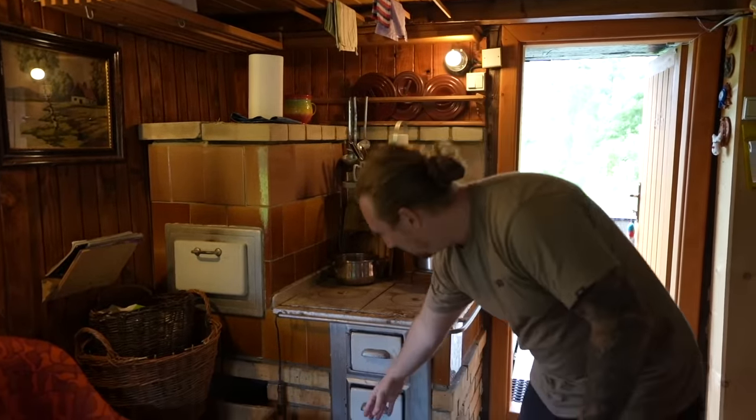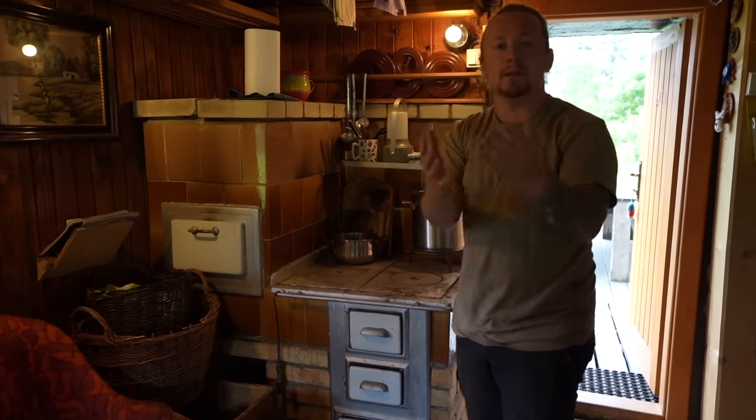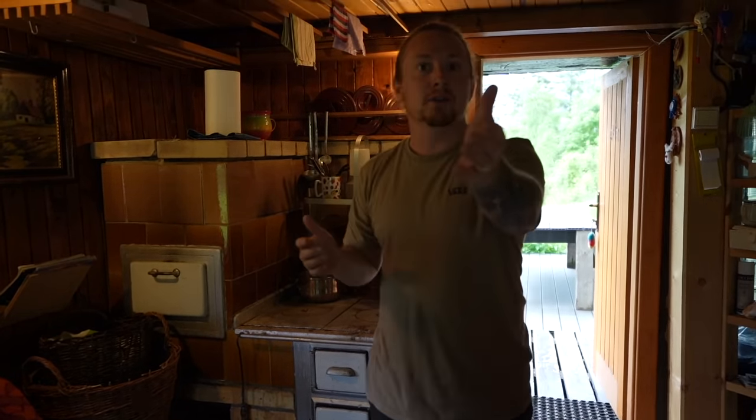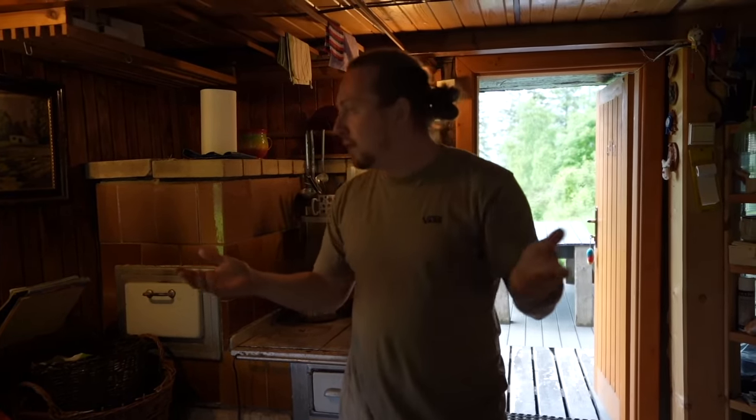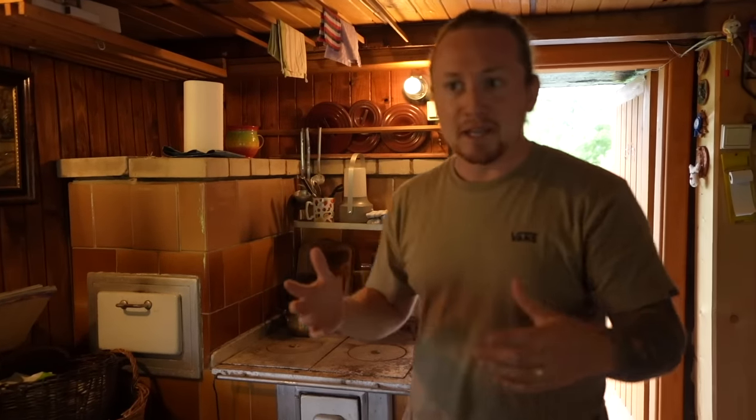You basically start the fire down here and then it heats the hob plates up, a bit like what Julius showed in your auntie's place, right? Yes. An old village stove, which is absolutely beautiful and adds a lot of character to the place, but yeah, we haven't used it. But we've used that one.